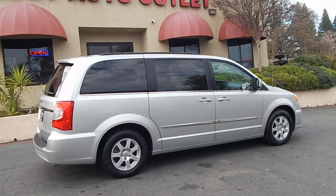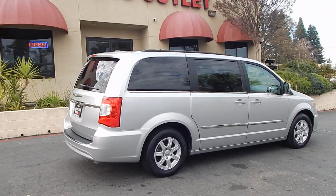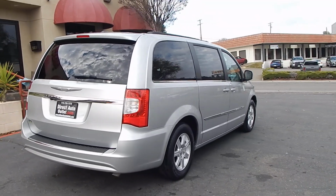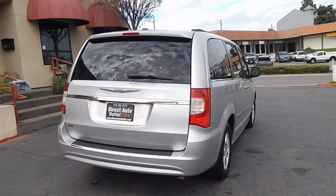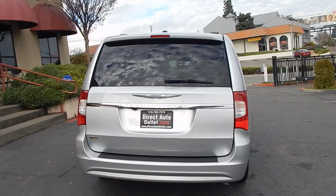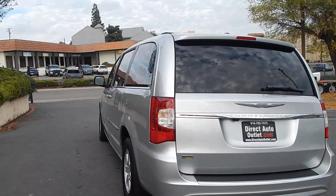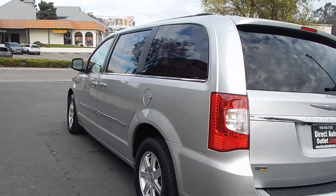Now, we also do have an in-depth walk-around video of this vehicle where we go through the ins and outs of the vehicle, demonstrate its many functions and features for you, so make sure you catch that video. But again, this video will be a driving impression video where we'll be giving you all of our commentary and observations as we get it on the road and put this vehicle through a workout.